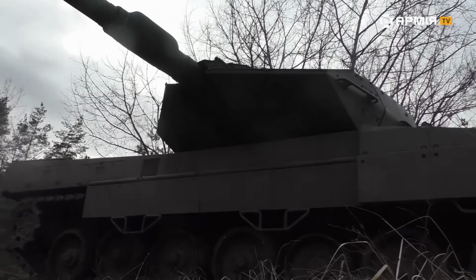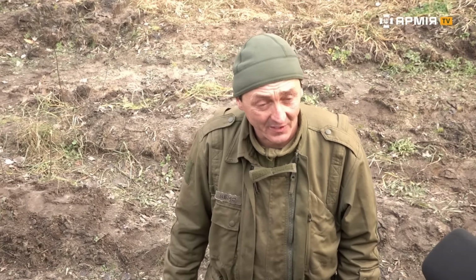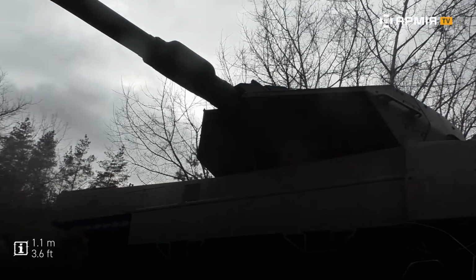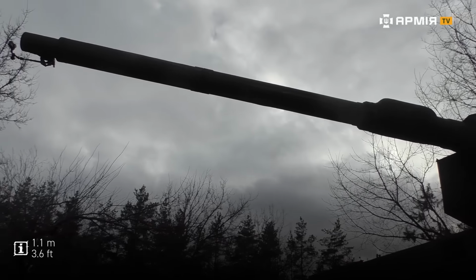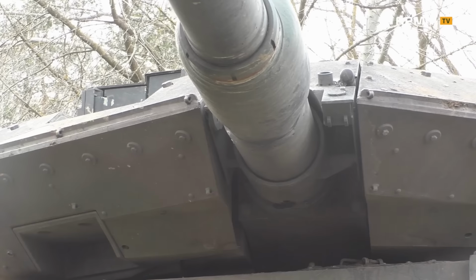You can see it for yourself. Look at that barrel length. It's the L/55 gun. It's 1.1 meters longer than the one on the Swedish tank. This gun's super accurate. If you do everything right, it'll hit the target on the first shot. That's what it's built for.